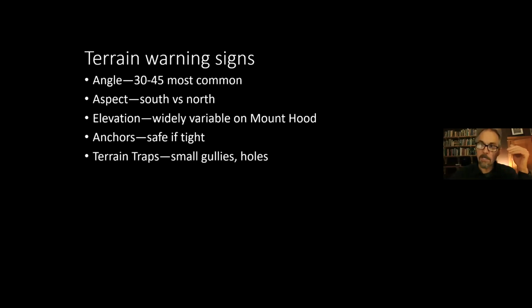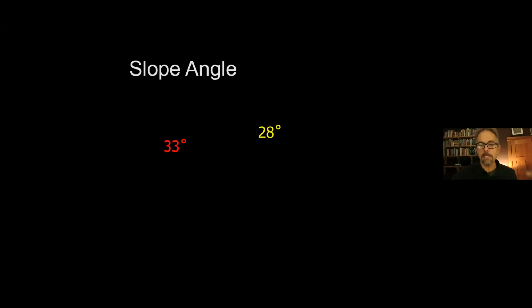For example, if they're skiing Yoda Bowl or God's Wall at Mount Hood Meadows, and at the bottom you have to cross a creek, right? So even a small slip and you can get dumped into the creek. So terrain traps.